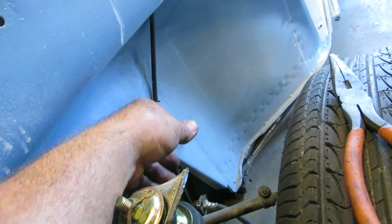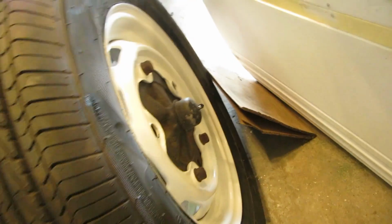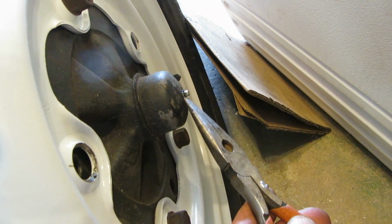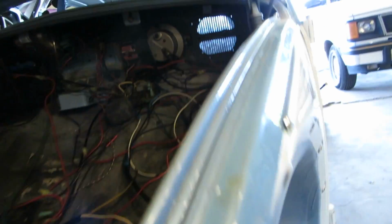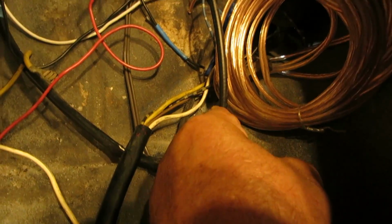I routed it through that little deal right there. Comes out here, and then I put a little E-clip on it. It didn't come with a clip, but I put a little clip on it, and it's out up here. And that should go there. There's your speedometer. I'm missing the grommet that goes through here, so I'm going to have to come up with something or probably order a grommet. That's what I'll do. So, yeah.